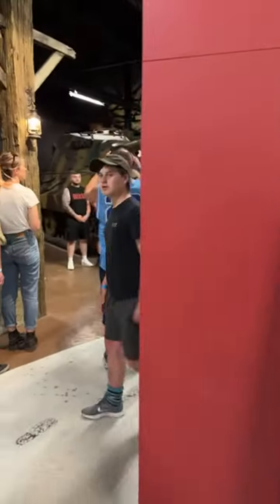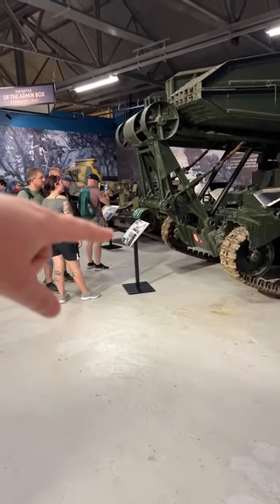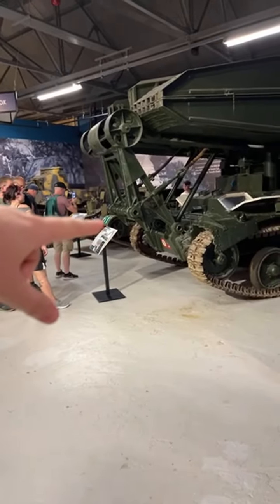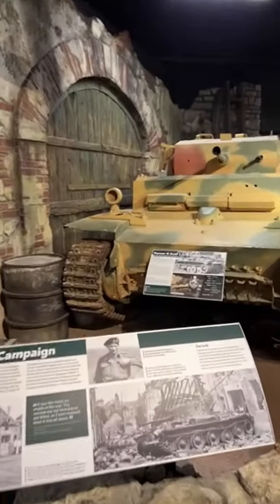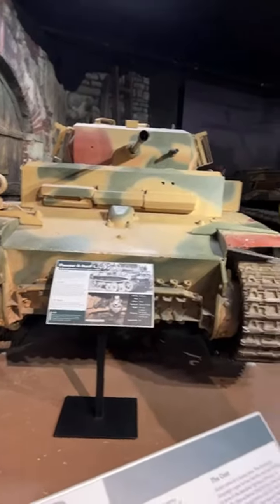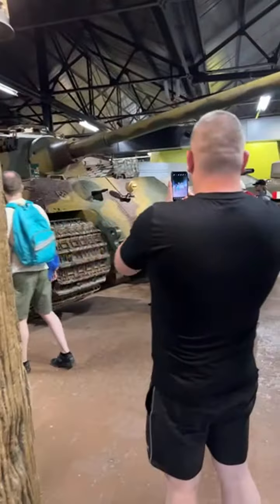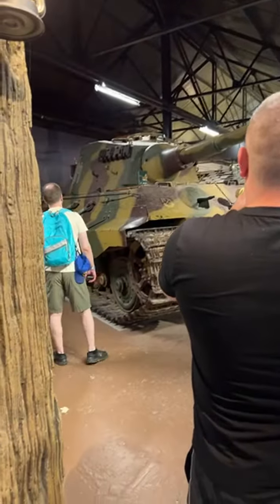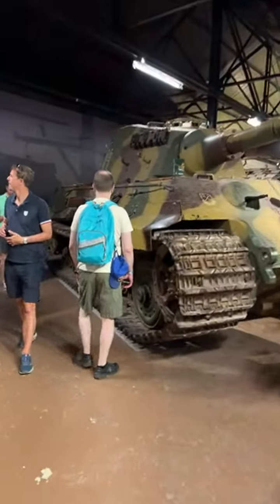Anyway, here we are. This is the bit that people get excited about. But before we do, there's a Hargo there, and there's a universal carrier there, and then a bridge laying something. Can't remember. Anyway, Panzer II. And as you can see, this is a very popular one. Tiger II. King Tiger. With a big gun. Very big gun.